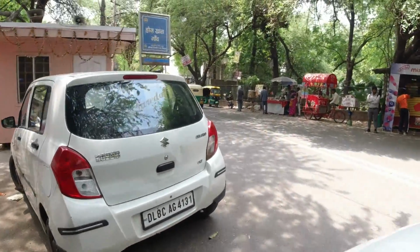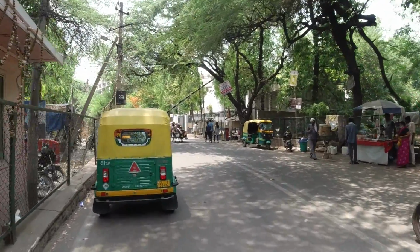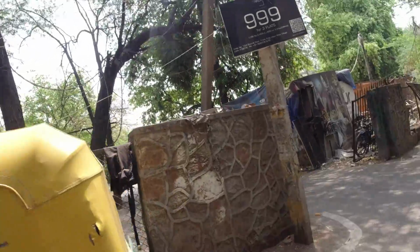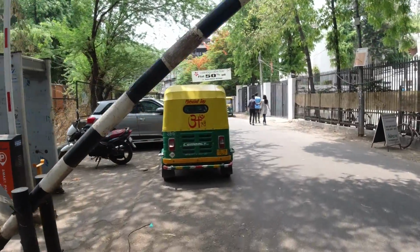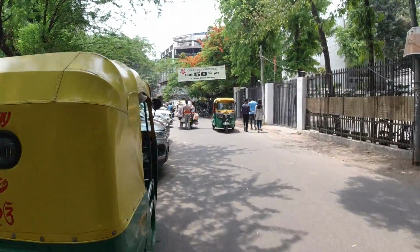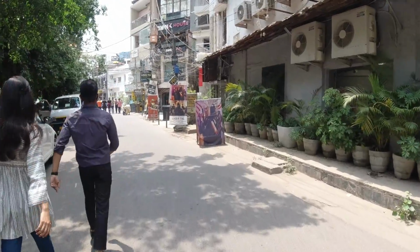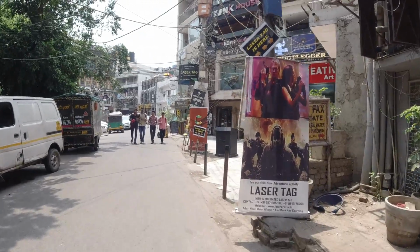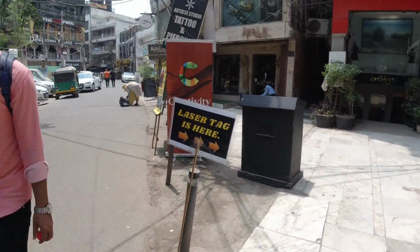I'm going to a restaurant that I found online that was recommended called Mia Bella. And I guess it has a nice view of the water tank. It's only 3 minutes away. So I think we're basically entering into the Hauz Khas village right now. So I will explore around here more after I get something to eat. I am starving.